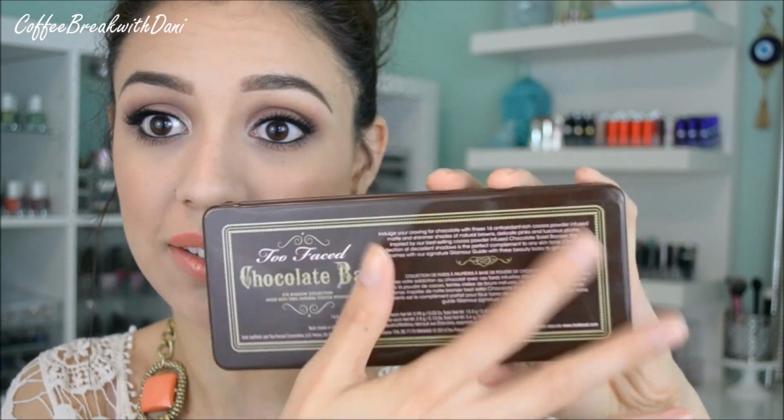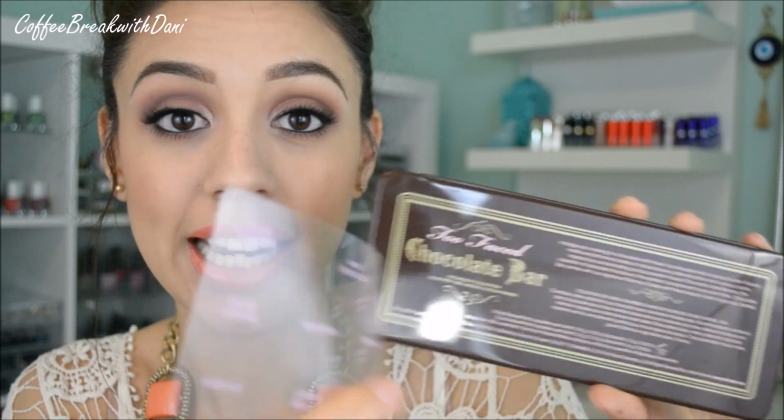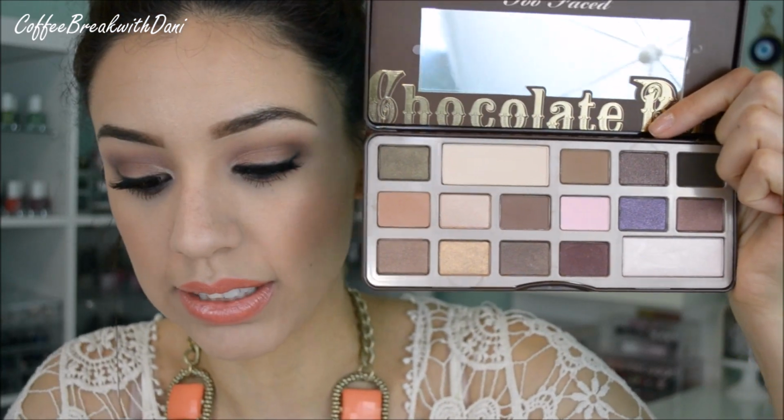Honestly, this is a waste of space. What they could have done is put the names of the actual colors on the back of the tin instead of this insert that everyone is going to lose. The other place you could find the color names is on the back of the box. All of the names of the colors are named after certain types of chocolates, like truffles and things like that.